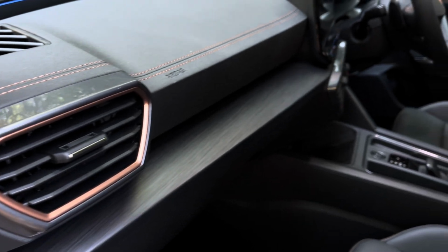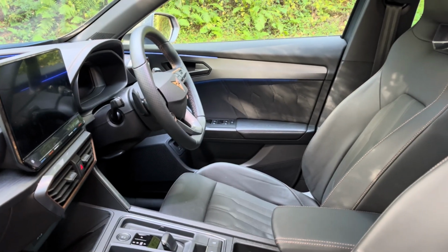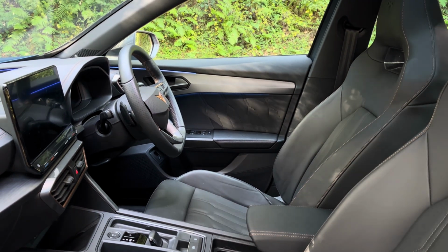Right, let's talk about the interior quality because it's absolutely amazing. You would expect it for the price. Now, for me, this proves that it's more than just a Seat, because a standard Seat wouldn't be this high quality. Everything feels lovely. The leather's so soft. All of the dash, it feels nice. It doesn't feel like that plastic, hard, cheap stuff that you get in a lot of cars nowadays. It's finished to an excellent quality.